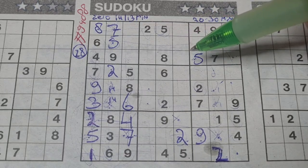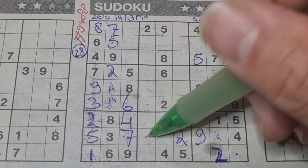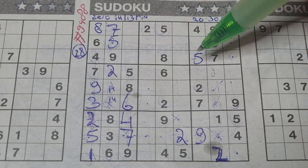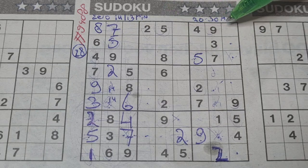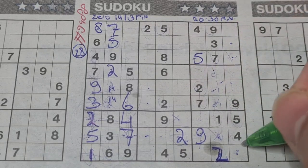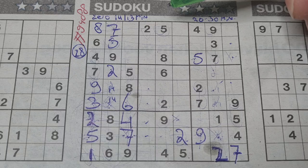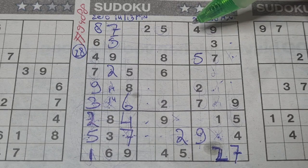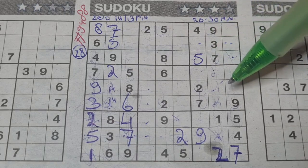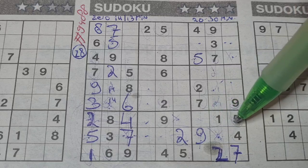Then, 6, and, the 1 here, 6, let me see, how about the 7 in this column, 7 in the column next, so last column, the only place left for 7 should be there. 7. Come on. This is taking too long. 8. One, two, three, four, five, six, eight. And a 1, 6, 8, and a 1.